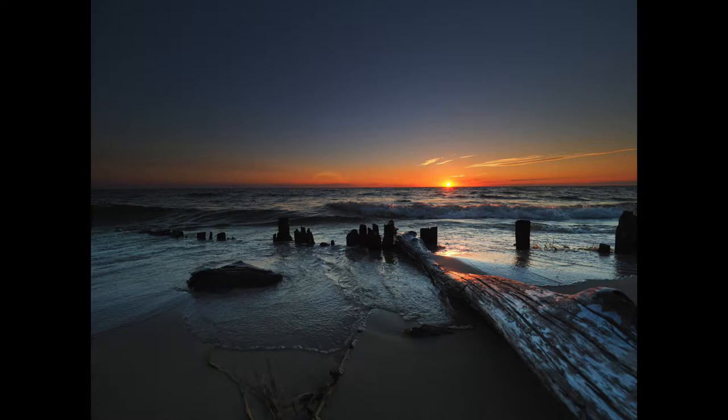So this was a sunset at Kirk Park. Again, it's in West Olive, Michigan, just south of Grand Haven. And this next photo is actually right near our campground. And I just want to talk for a second about this photo. So let me go back to the previous photo.